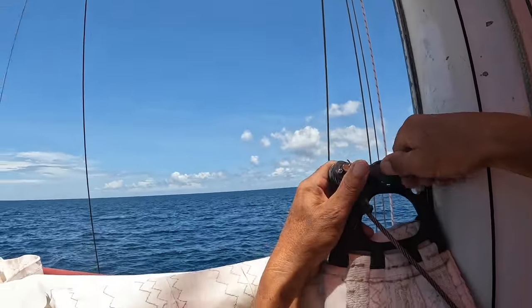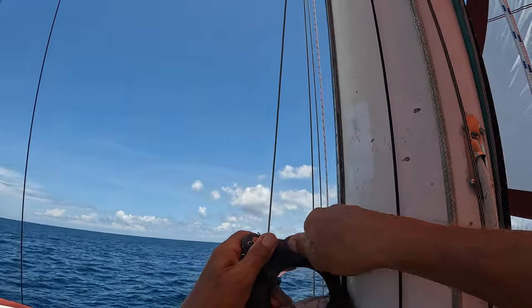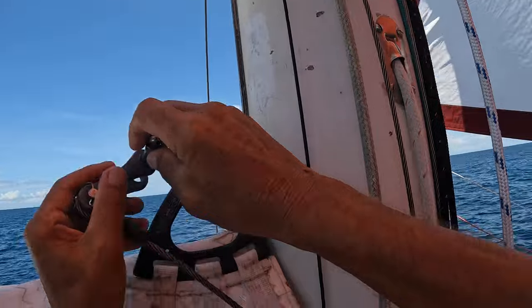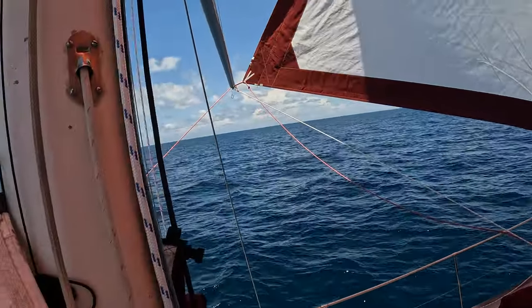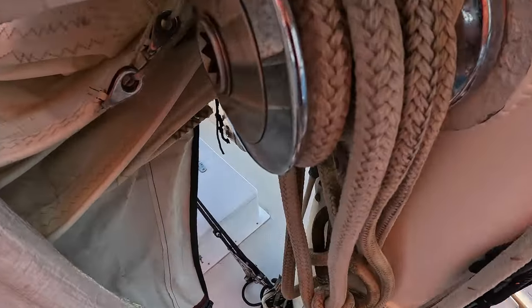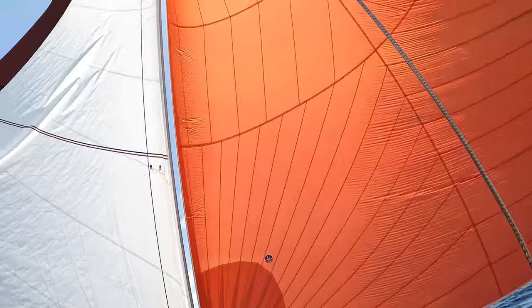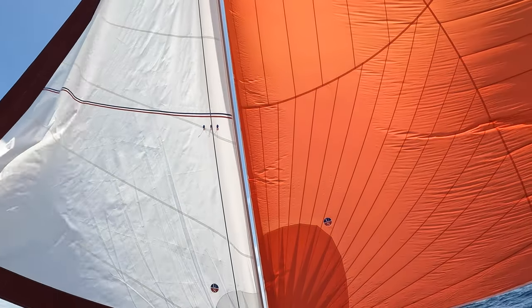I don't think we'll be using the main again today, so get rid of it, get it out of the sun. A couple of thunderstorms around, one out to sea, bit of development over the land here and there, nothing close to us. It's like old school, this is, two headsails poled out from side to side.